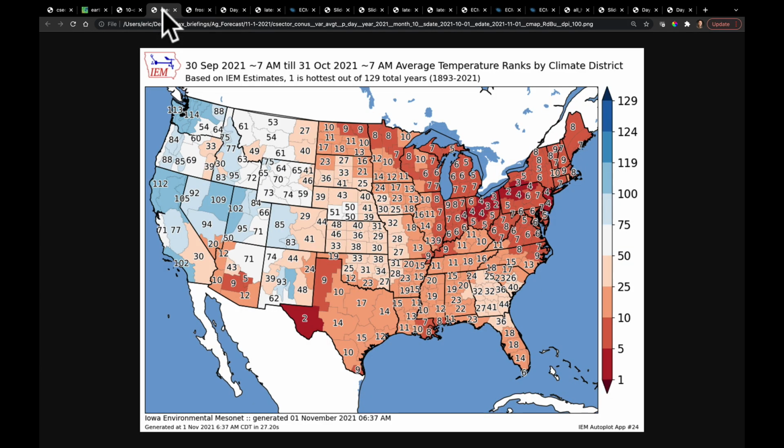Now, speaking of this temperature change, let's do a quick review of October's temperature ranks. Much of the Great Lakes states into the Northeast had a top 5, top 10 warmest October on record, even despite the cool down at the end of the month. Same thing for parts of the lower Mississippi River Valley back into the south. All the colder weather was in the west where those deeper troughs had sat.